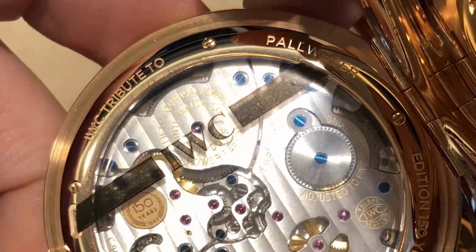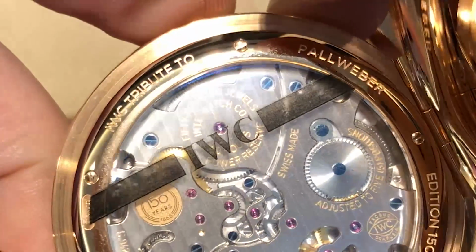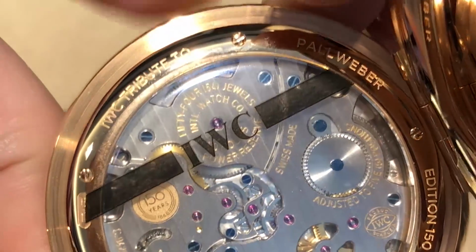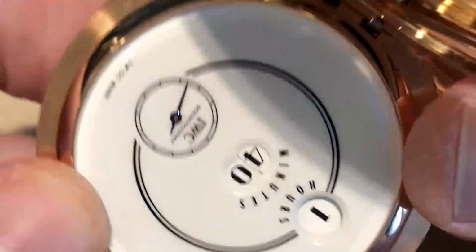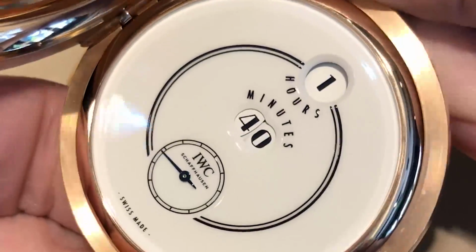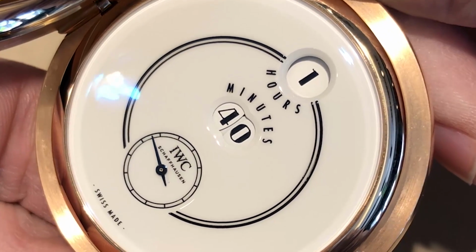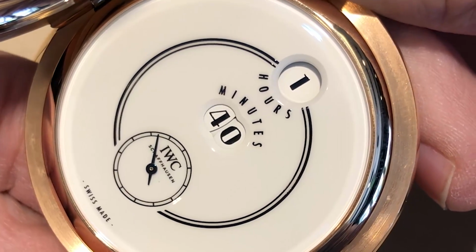You can see it features a free-sprung balance and a sophisticated modern architecture while still retaining some of the beauty of its ancestral pocket watches. This is the 94200 caliber that, to date, is used only on this series of watches. It's not a Portofino, it's not a Pilot, it's not a Portuguese, it's its own standalone. But then again, after 150 years, IWC probably deserved a special birthday present.